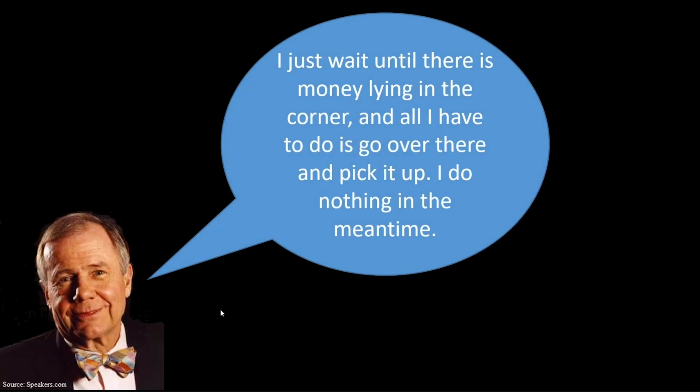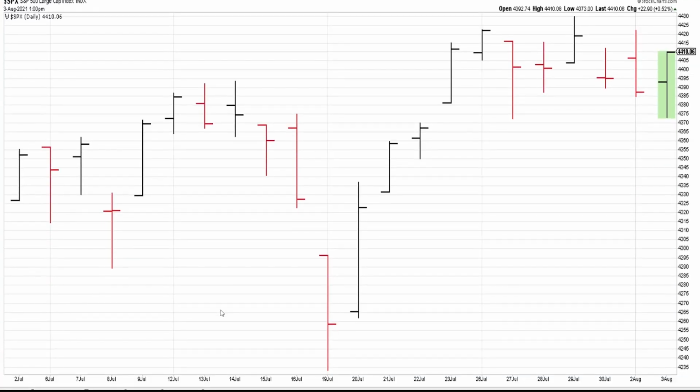One of my favorite quotes that I've said so many times, I've actually been around people that said, yeah, like Dave says. I'm like, well, I didn't say it first. It was Jimmy Rogers, and I think it came from the first Market Wizards. "I just wait until there's money lying in the corner, and all I have to do is go over there and pick it up. I do nothing in the meantime." When I was putting these slides together, I was thinking I need to have that chiseled literally into stone and put it on my office wall somewhere, so I remember not to take action when no action needs to be taken.